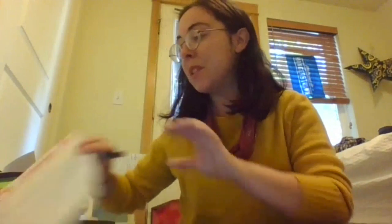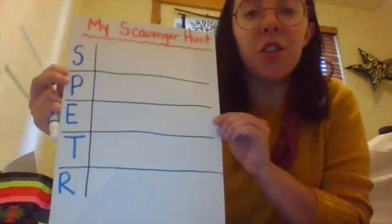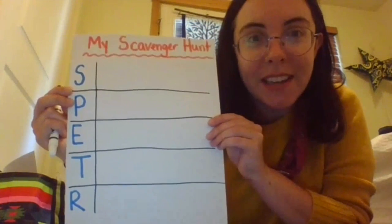One, I'm going to need something to write with, so I'm choosing to use a marker. Two, I'm going to bring my scavenger hunt chart. For this chart, I chose a few different letters that I want to look for when I'm on my neighborhood walk. What letters do you see?